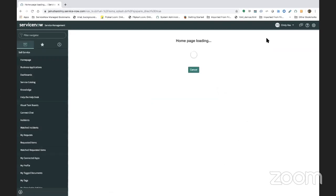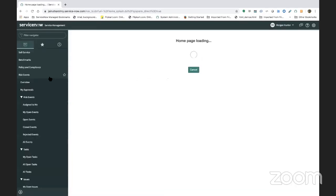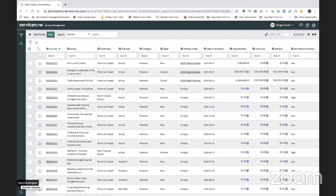So I'm just going to go and log in as a risk event user now, right? So risk manager. Let's say Morgan Hunter is my risk manager here. And if you see, you would get an event like this now. So you have your fire in server room that has been reported. Recently, I see this is in a new state, which means I still need to work on it. I need to first triage and maybe ask a few more questions before I can decide, is this really a risk event or is it just an incident that happened without any materialistic impact to my risk posture?